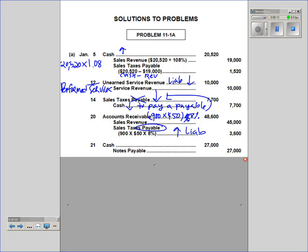I want you to try that one on your own. It's going to look exactly like January 5th, only different numbers. Please try that on your own. Do January 25th, that's going to look a lot like January 5th. Try it on your own.